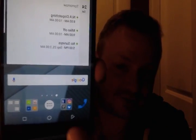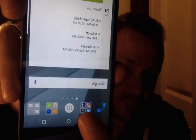Now, one thing that I've also done is I've condensed everything into folders. So now I don't have a bunch of icons I've got to look for. I've got all my social media in one folder: Facebook, Twitter, Instagram, BBM, Snapchat. Everything is now in that folder for messaging, that type of thing.